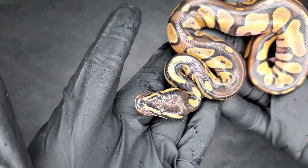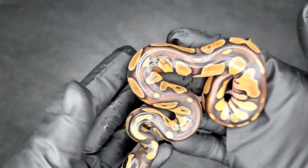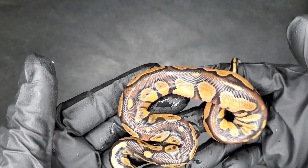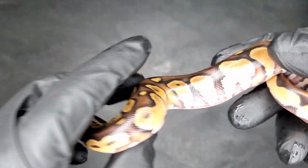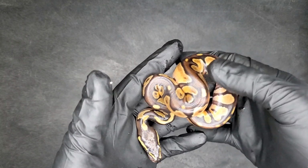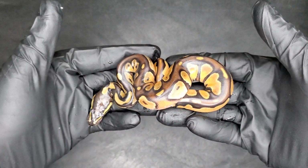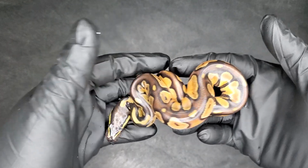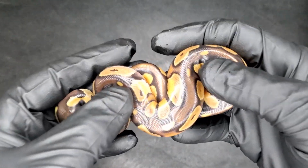So look at that. Blackhead gives it that overall dark. I mean, if you see a blackhead by itself and you see an Enchi by itself, you'll really be able to tell. Well, guys, I'll figure something out with the light, but I hope you can notice just that, like, a friend of mine said it looks like it's made out of wood, and it really does have that brownish, coppery color.